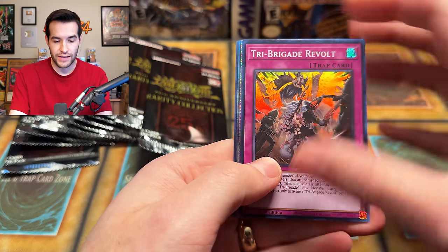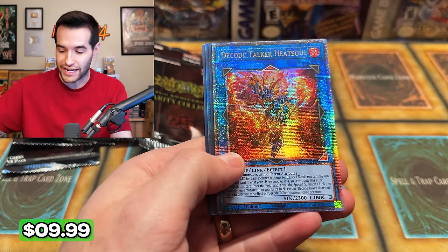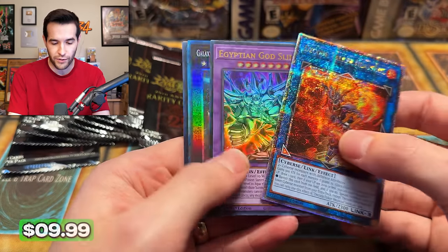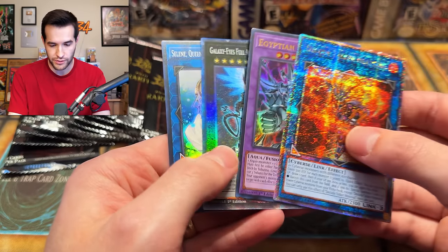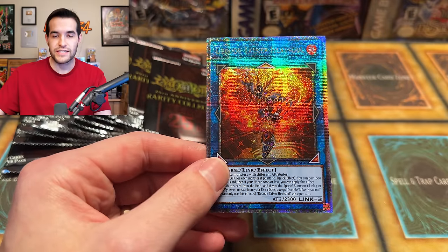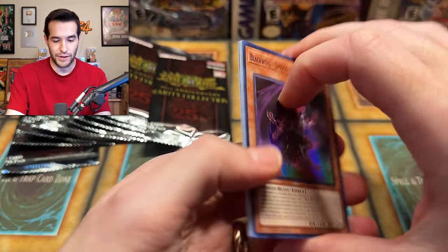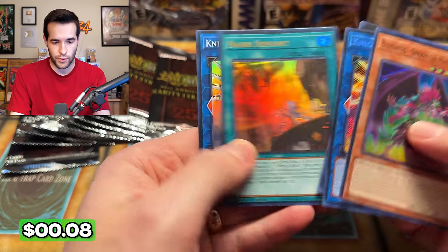Pretty good. Okay, we got, oh, a Heat Soul. I think this is the one that's now like crazy expensive. I think it went up to like 150. There's another collector. I don't think we're getting ultimates in this box, guys. This one I think went crazy in price on TCG Player, so we'll take that. I'm not mad if that's 150 bucks. That would be incredible. That will definitely help with our expenses buying all these boxes. We have a Nightmare Unicorn, Nadir's Servant.